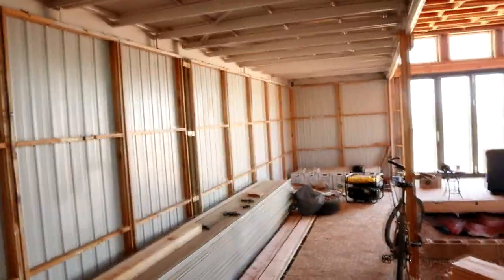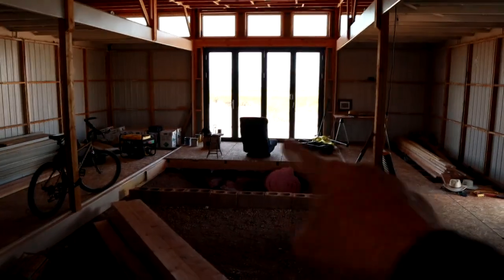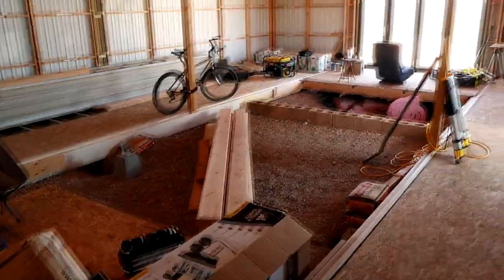Okay, now we're inside the shell of my new house. Again, I apologize for lighting issues. It's a real challenge to go from super bright to very dark in the shadow, but I'll do what I can. I'm going to go off camera here and just point out that this is one container. This is the second container, 40 feet long, separated by this big open area for now. There are some floor joists up there where the plywood is for a platform. And also right here, there are floor joists, but they need to be continued, so this will all be one continuous floor.